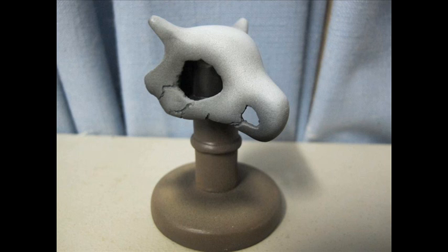I'd very much like to do more 3D printed models, clean them up and display them, as well as just develop the 3D printing series. It was a very fun project.